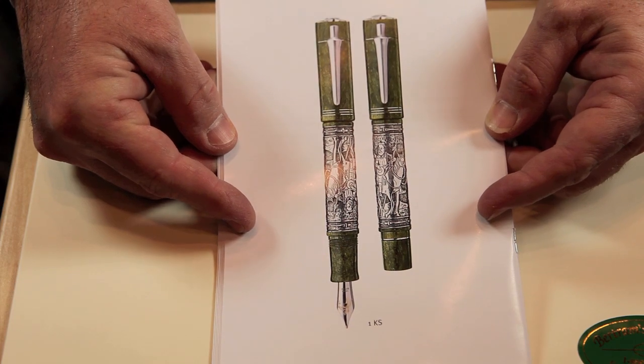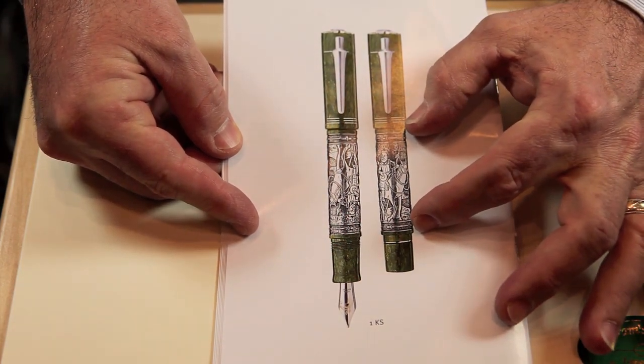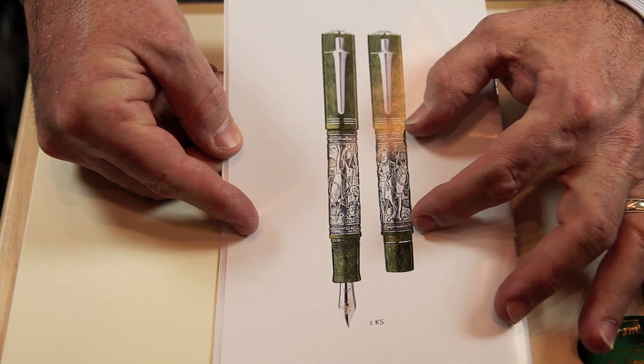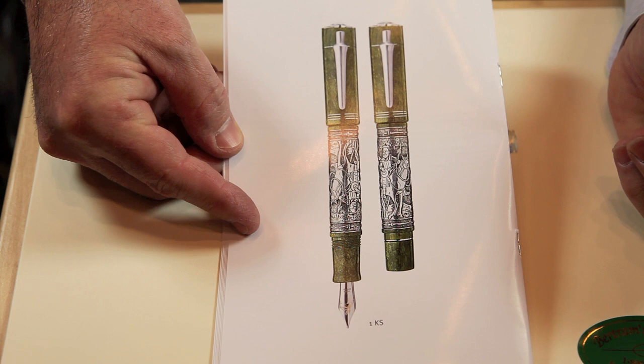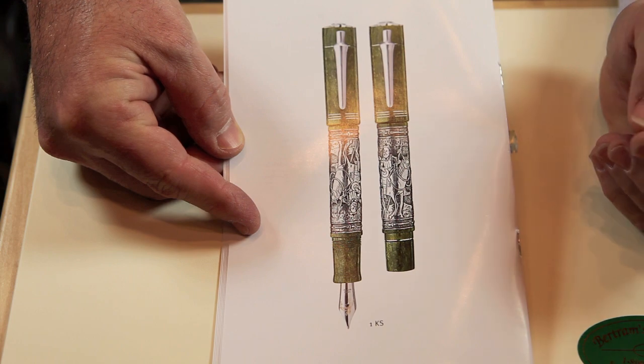The special edition in green acrylic consists of a large sterling silver die-cast piece that wraps around the pen depicting Don Quixote's adventures and travels throughout Spain. Of course, the pen wouldn't be complete without the famous windmill.